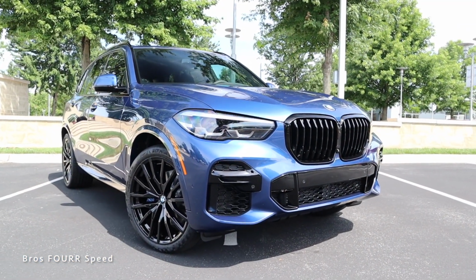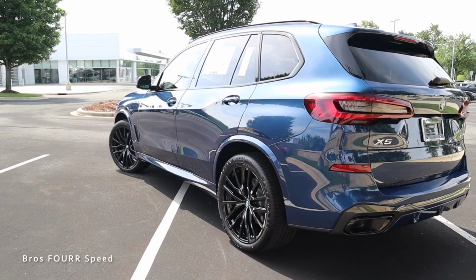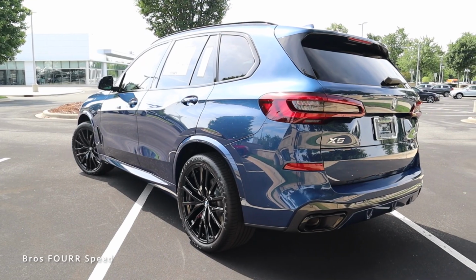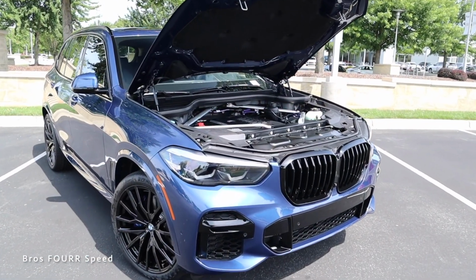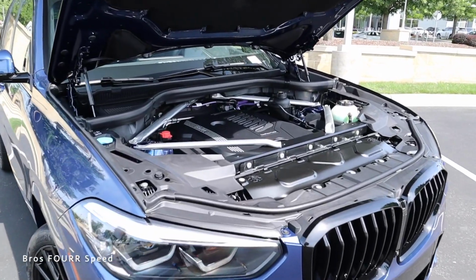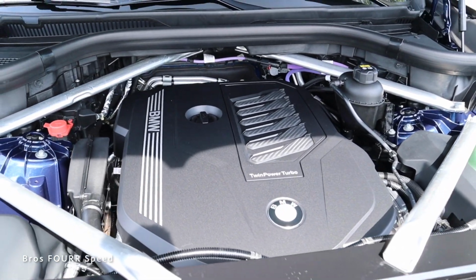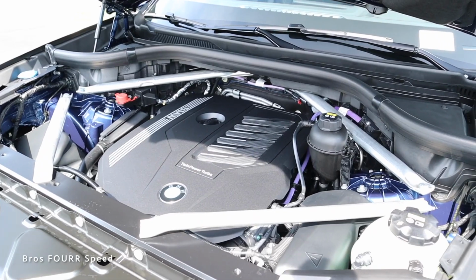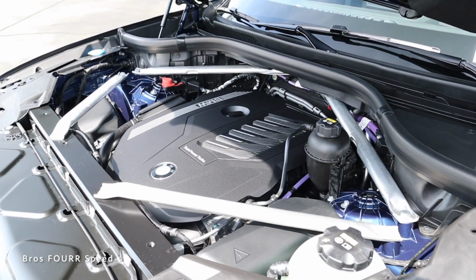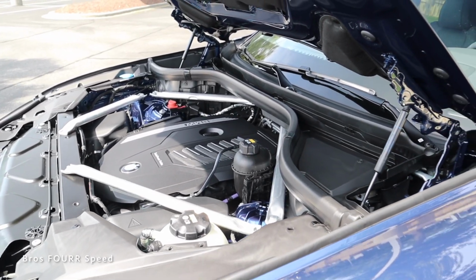The model that we're looking at today is the xDrive40i, finished off in Phytonic Blue Metallic, has the M Sport package and an MSRP at $75,400. Underneath the hood of this BMW X5, you're going to find the 3-liter inline 6-cylinder turbocharged engine. It pumps out 335 horsepower with 330 pound-feet of torque. The engine is paired to an 8-speed automatic transmission and also features an 11 horsepower mild hybrid system.